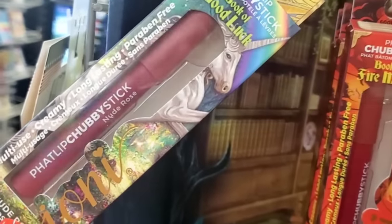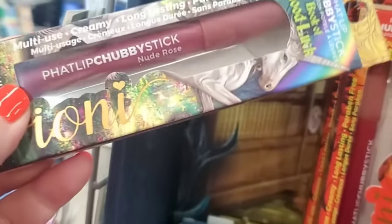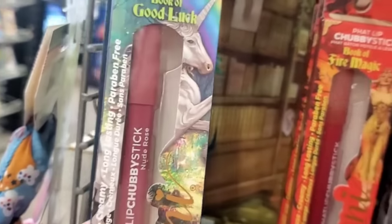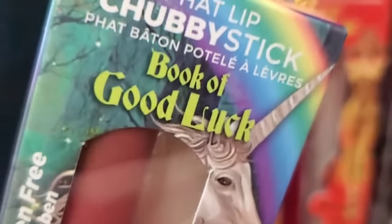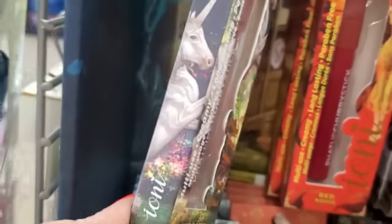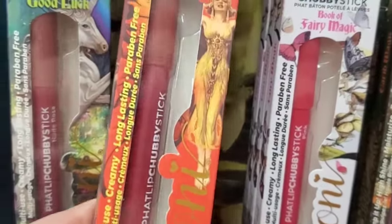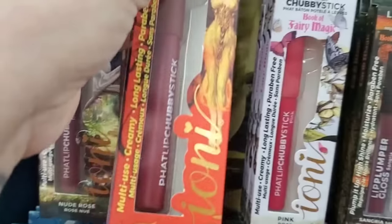Then we have a chubby stick that is called Nude Rose Chubby Stick. Look at that. The Book of Good Luck. Look, there's a unicorn and a rainbow, and it's called Fat Lip. I love it. Do you guys see this? So cute. Oh, what? The Book of Fire Magic. Ooh, that is really cool. And it's a red. I'm loving it.